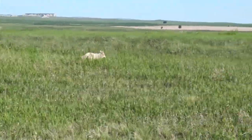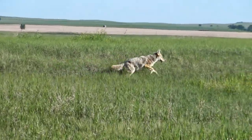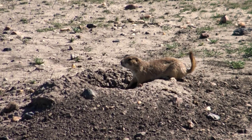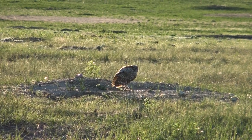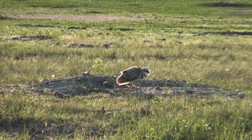These guys also provide food for a variety of predators, such as eagles and other raptors, foxes and coyotes. And then finally, their burrows provide homes for several species as well, such as tiger salamanders and even the burrowing owl. So when you're around a prairie dog town, keep your eyes out. You may see a burrowing owl sticking his head out of one of the burrows.